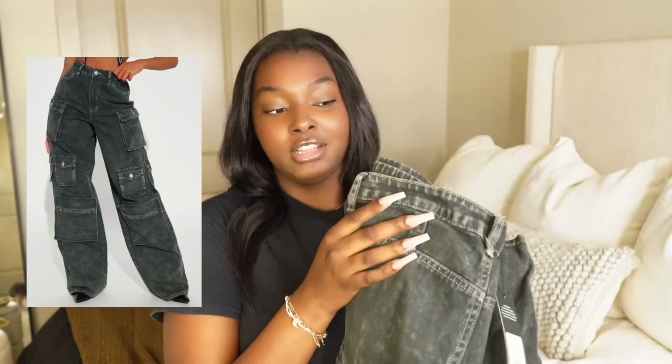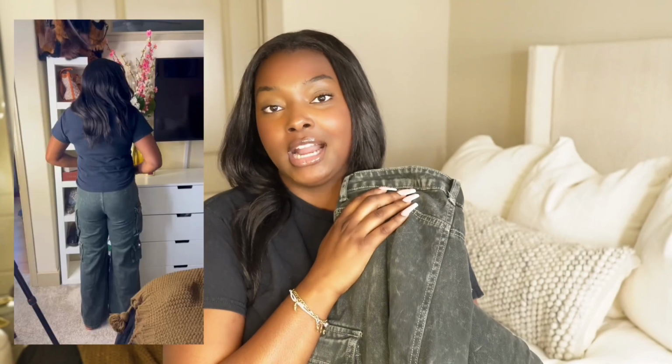The next item that I have are these tall Lily cargos. I actually got them in two different colors. They look similar, but this one is actually the green color, and then I got them in the charcoal. Again, these are hitting the floor. They fit really good. If you like them to be more snug, they are true to size, I would say. They also come in a super baggy form.